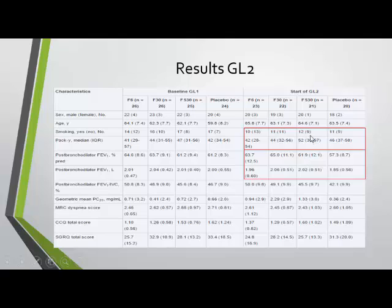The other difference was in the combination group, there were more active smokers left in this group, and they had more pack-year history in the corticosteroid group. So you never know what would have happened to these people in the follow-up. They might have received ICS or they might have not received anything at all.